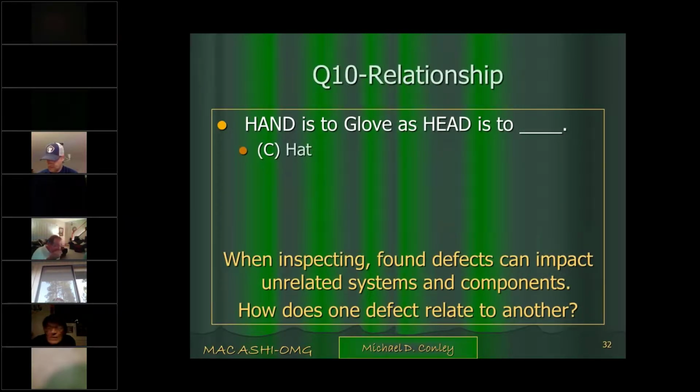Hand is to glove as head is to hat. When inspecting, found defects can impact unrelated systems and components. How does one defect relate to another? You have to keep that in the back of your mind while you're doing the inspection.